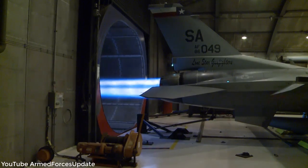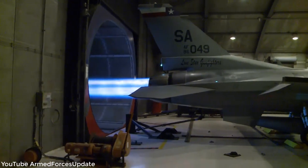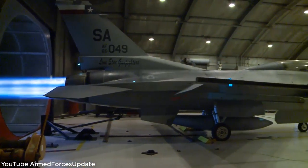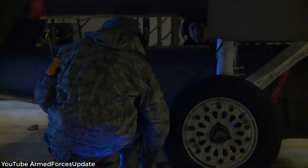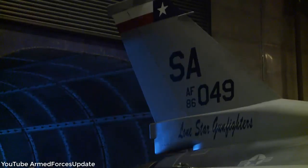This is the only venue capable of facilitating an afterburner test while keeping an F-16 stationary. It's called a hush house, and airmen use it to run, test, and maintain aircraft. The hush house can withstand the full power of the F-16 afterburner, also known as an AB.